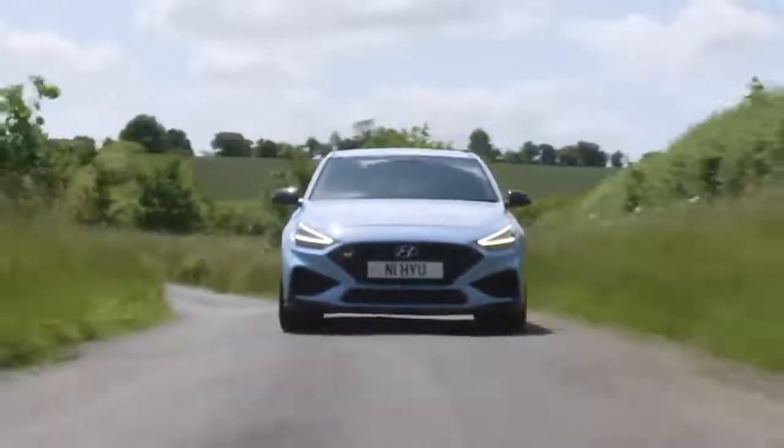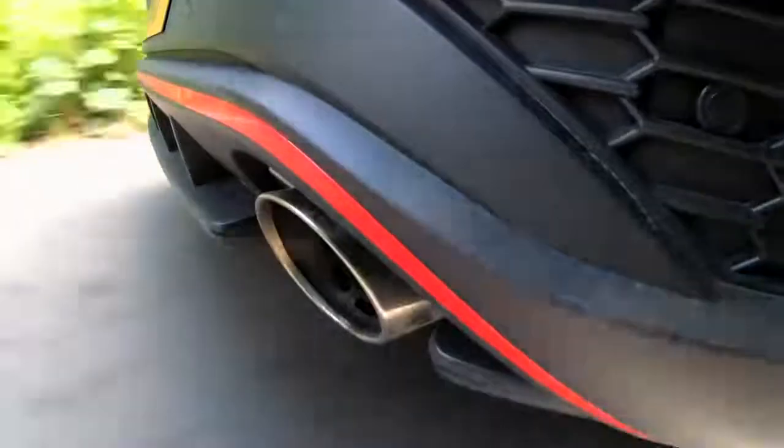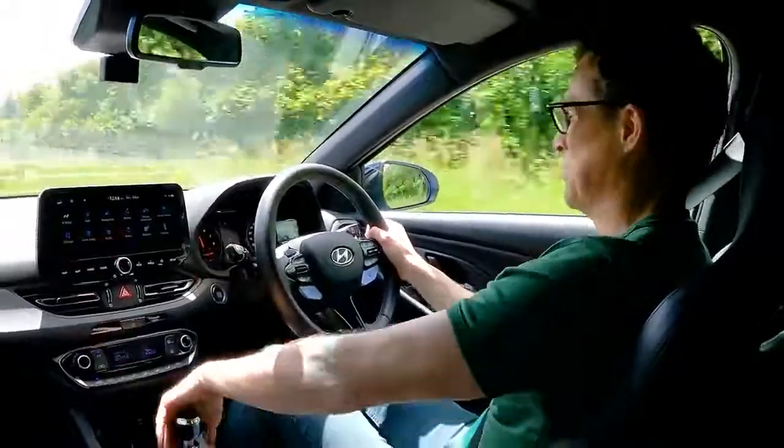Oh, that's good. The rev matching on this car is brilliant. So what's also good, just the balance of the car. It really gives you loads of confidence to just hoon it around. The steering is sharp and precise. It's a total maniac. You get some great noises from the exhaust. You're just changing gear for the hell of it. Oh, the gear shift is good.